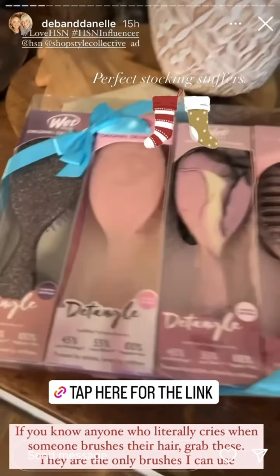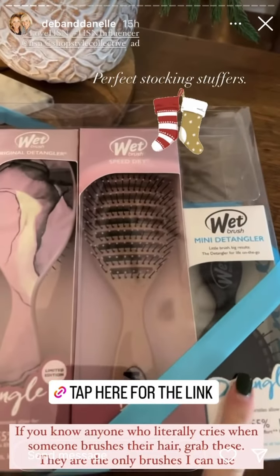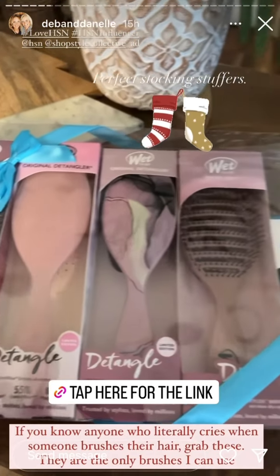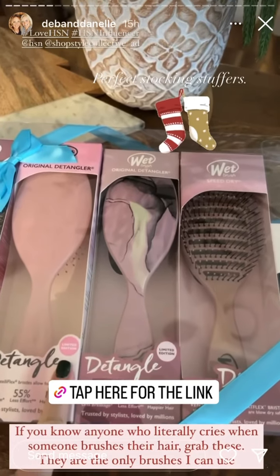This wet brush set is a steal. You get 5 brushes, which end up being only $6 a piece. Perfect stocking stuffers. They are the only brush I can use for my hair. So I'm going to link these here.